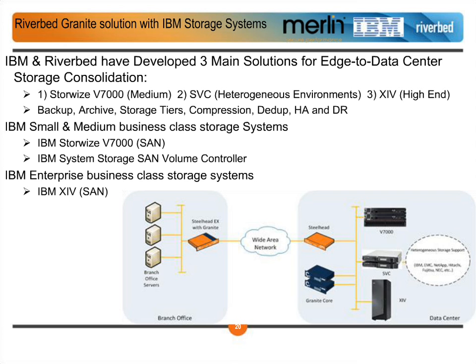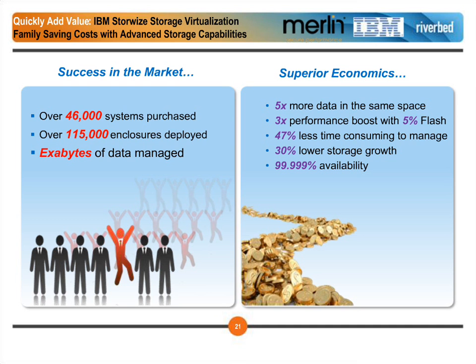You can see in the graphic here the attachment. This is really based on the graphics that Amir showed earlier where we have Granite at the edge, and then in the data center we have Granite Core with the different products that can be attached behind it. So when we talk about lowering cost, we're going to spend quite some time talking about the StorWise family and the features that are offered by StorWise.